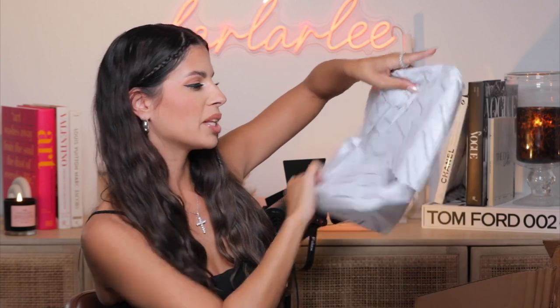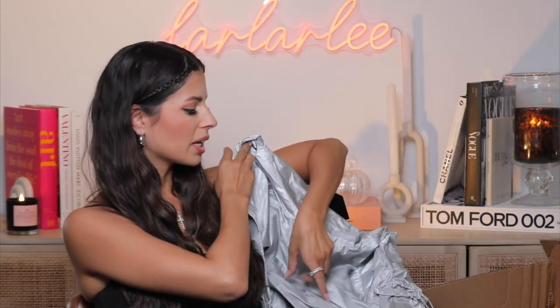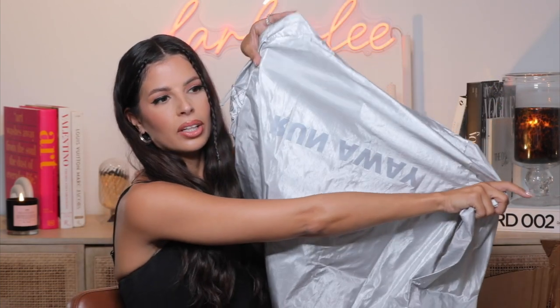Our next item, let's open it up. Ooh, okay, I wanted this. This looks very, very cool. It's like this metallic windbreaker jacket. I thought it was a different material, and I don't know why I thought that, but it looks so cool. And then the back has got the logoing on it.